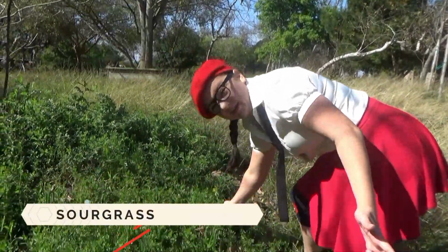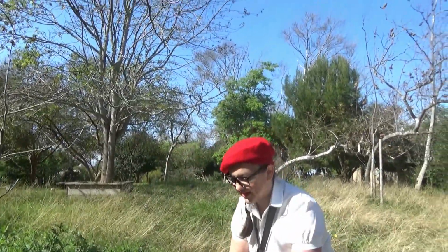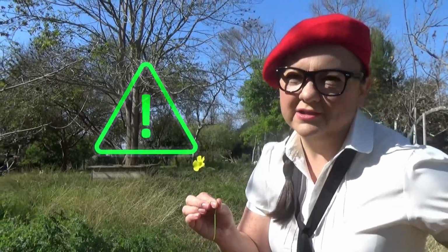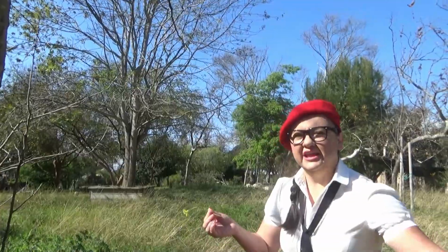It's really not good to pick out the plants and stuff, but what you do is, with this sour grass, you chew it. It's sour. It tastes good. But you have to be very careful. Don't ever do this without your parents' or your guardian's permission, okay? Always make sure there's adults saying you can do things.